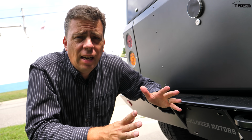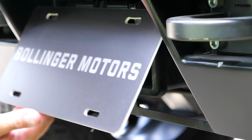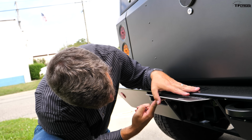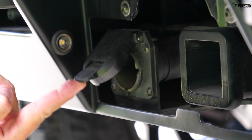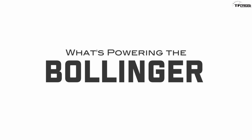And that's the balance of how much weight can you pull, how much power do you need in order to pull that, and then keeping it cool. The front and rear bumper design may change a little bit on the production units, but it's pretty neat. The hitch is actually hidden behind the license plate on this truck, and it is wired for a 7-pin connector, so it's pretty standard stuff, 2-inch receiver.